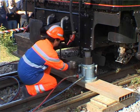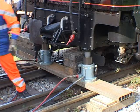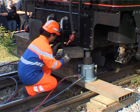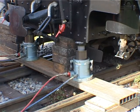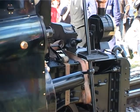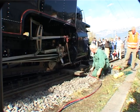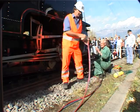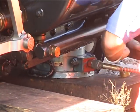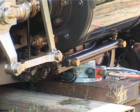As soon as the lifting devices were fully extended, hardwood pieces were placed beside them. Slowly, the engine was lowered onto these wood pieces. In the front, the leading axle was pulled up and fixed by a rope, and a steel plate was positioned across the rails as well. Smaller lifting devices were added and connected to the controller. The engine was now lifted in the front.